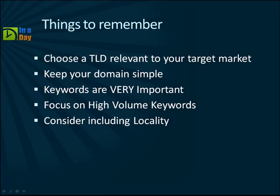Okay, so some quick things to remember from this presentation. Choose a top level domain that is related to your target market. If you're going international, use a .com. If you're focusing on a specific market like Australia, .com.au will do you better. Keep the domain nice and simple. Easy to understand, easy to read, easy to type.